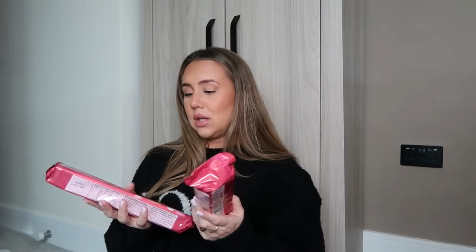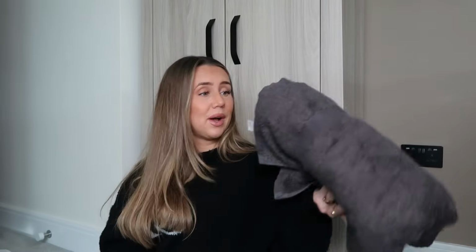Then for Jamie, his favourite biscuits are the Fox's Jam and Creams. So I've got 2 packets of them in here for him. Yeah, that is our snacks all done. Like I said, that takes up most of the bag, but whatever. Then next up is just a towel and a flannel. I just picked up the oldest towel and flannel I could find.